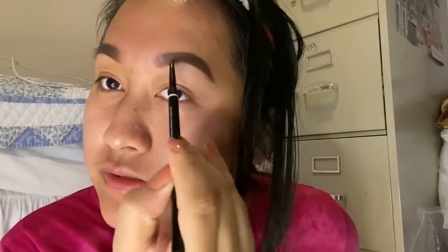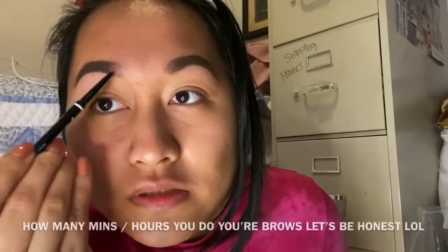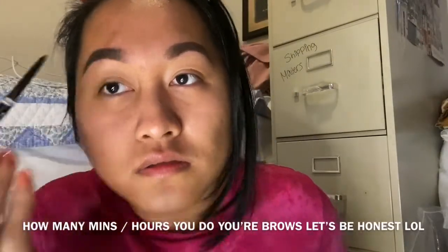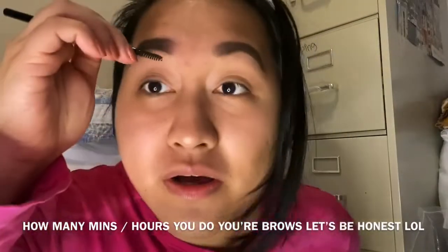When I do my brows every morning, I have to do it early because it takes me like 100 years to finish my damn brows. My brows are always sisters. I know people say your brows are your friends, not your sisters. But bitch, I'm gonna do my own way. I feel like with makeup, there's no rules to anything. You can do whatever you desire.